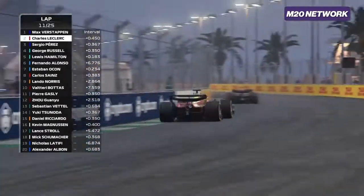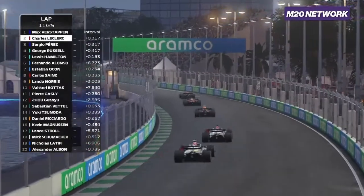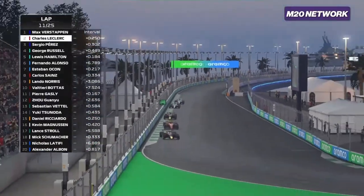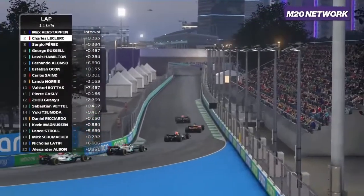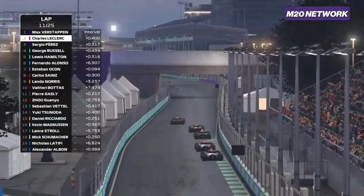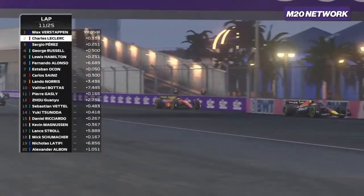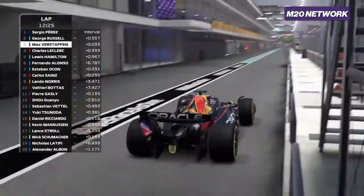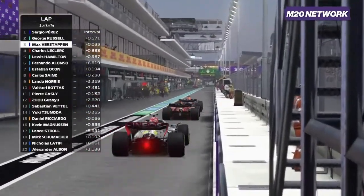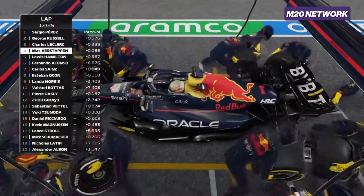Verstappen leads Leclerc through the corners. Sergio Perez is also behind Leclerc. He's also got DRS. The two Mercedes behind, they also have DRS. Max Verstappen comes out of the last corner. He's getting ready to come to the pit lane, as well as Lewis Hamilton. No, George Russell. Yeah, Lewis Hamilton. So in comes Max, in comes Leclerc, in comes Lewis Hamilton. So they're all switching to the hard tire.